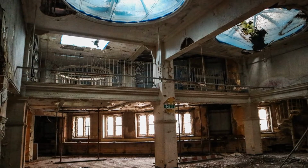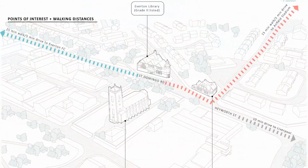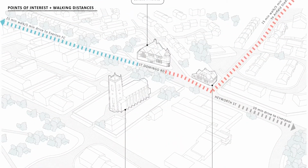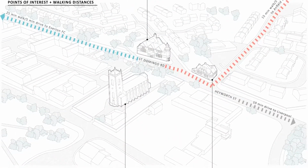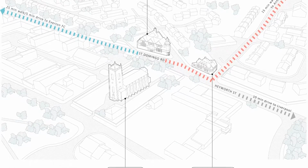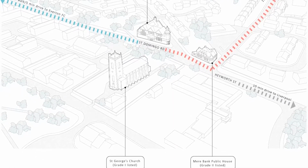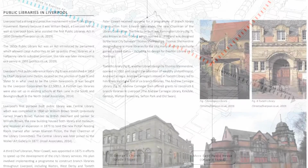They were asked to look at proposals for an extremely well-known but extremely dilapidated building within the Everton area of Liverpool. The intention would be, with the correct funding, to resurrect this building as the heart of a community that it once was.